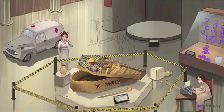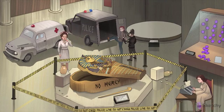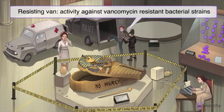Hey, it looks like we have a suspect getting apprehended by the feds. He's resisting arrest, specifically he's resisting getting thrown into that van. That police van represents vancomycin, and it emphasizes that linezolid is active against vancomycin-resistant bacterial strains. The one you need to know is enterococcus, an important cause of nosocomial UTI and endocarditis.